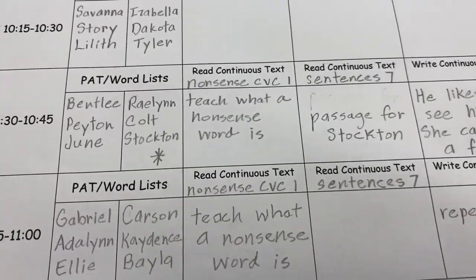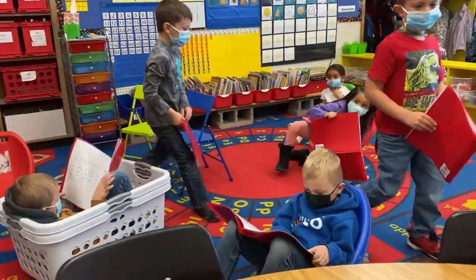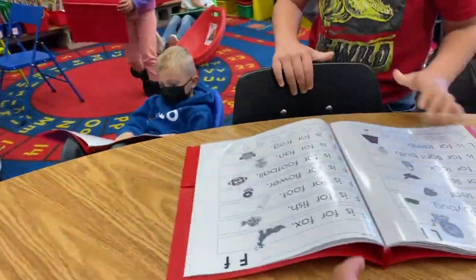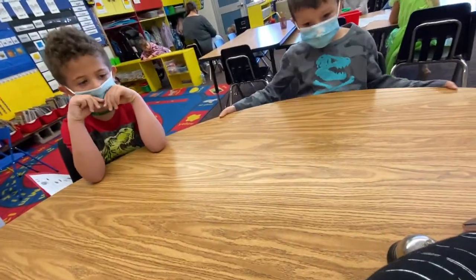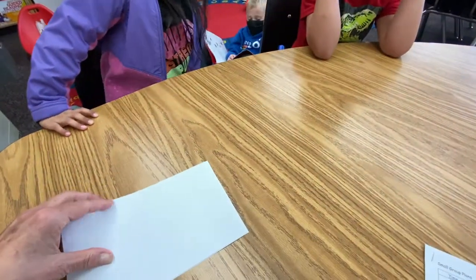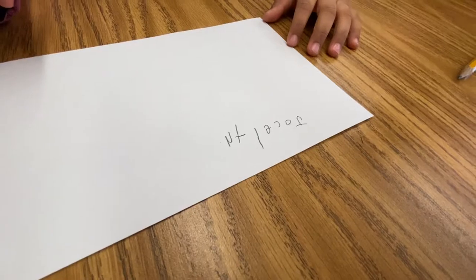Okay, so my first group here. I need Kaysen, Ashton, and Jocelyn, please. Thank you. Come here. I'm going to hold your folder for today. Thank you for getting going on your independent reading. Today we're going to be writing some sentences. The first thing I want you kids to do is to write your name, your very best.